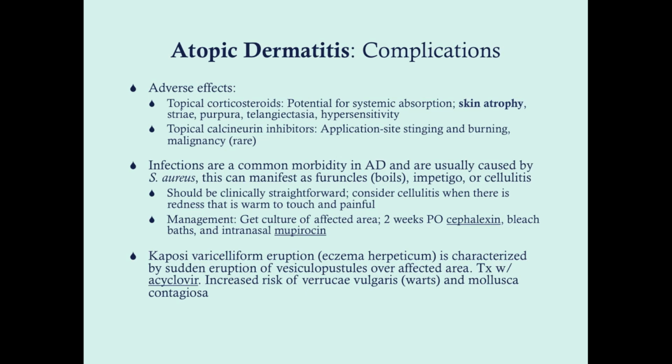But it is rare. The only reason that they put this up as a black box warning for these calcineurin inhibitors is because a lot of physicians were using this off-label or prescribing it to really, really young children and just going on with it willy-nilly. You have to use this a lot and usually use it more than directed to get malignancy. But it is a possibility, and so I bring it up here.